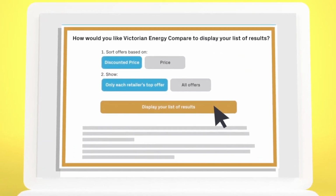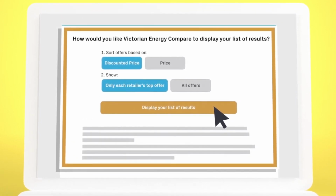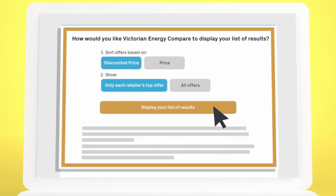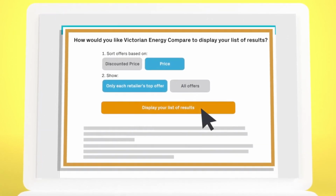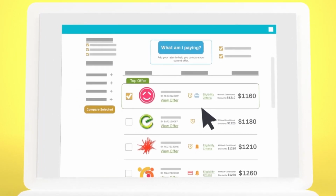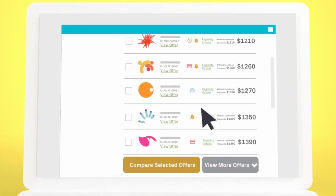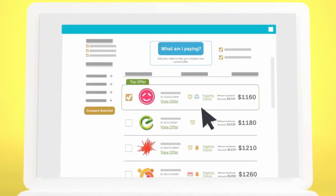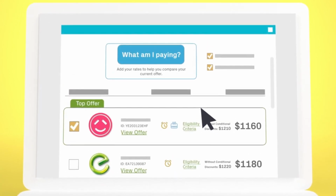If you want to filter out energy plans that come with a pay-on-time discount, perhaps you don't always remember to pay your bill on time, you can do this by clicking on Price before clicking on the button to display your results. And here are the results, with the cheapest energy plans at the top and the most expensive at the bottom. The cheapest plan here would cost $1,160 a year. Let's now compare this cheapest price with what Penny's currently paying using her electricity bill.